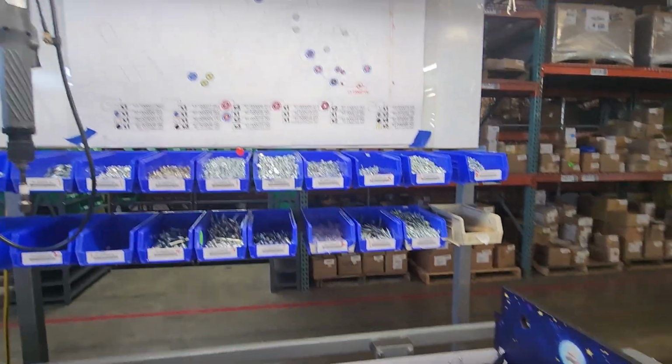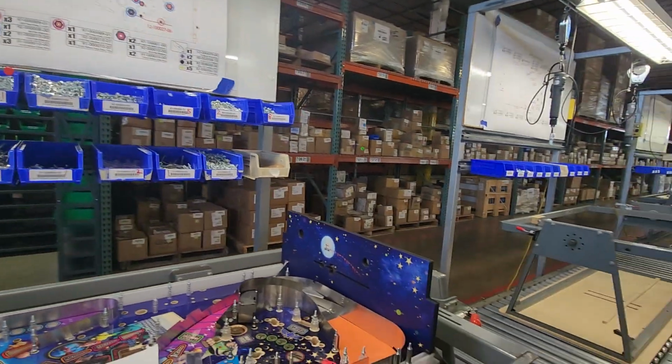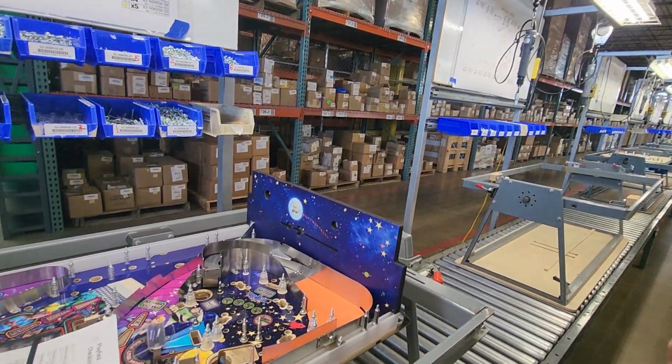They are really expensive. Oh, really? Yeah, we're in the range of $1,000 a piece. Okay. They're super expensive. $1,000 a piece? Yes. That's not bad.